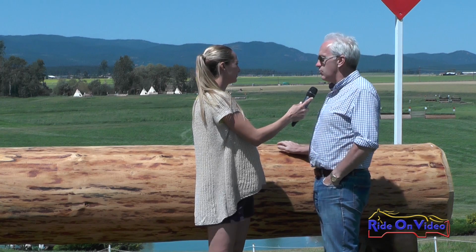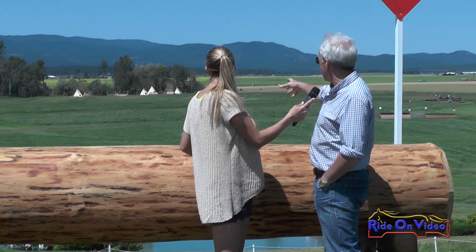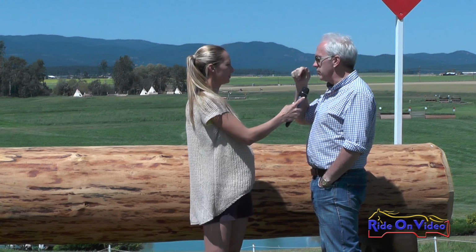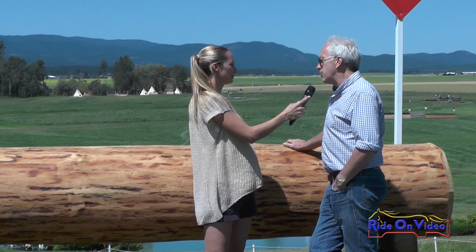But it's quite meaty. There is a long route if they don't want to jump that corner, but they've still got to jump the duck, and then they've got to waste a lot of time, and they've got to fish into the water and then over a brush corner. So they've got an extra jumping effort and probably an extra 15 seconds. So if they're going to go that long route, they're not going to be winning any prizes.